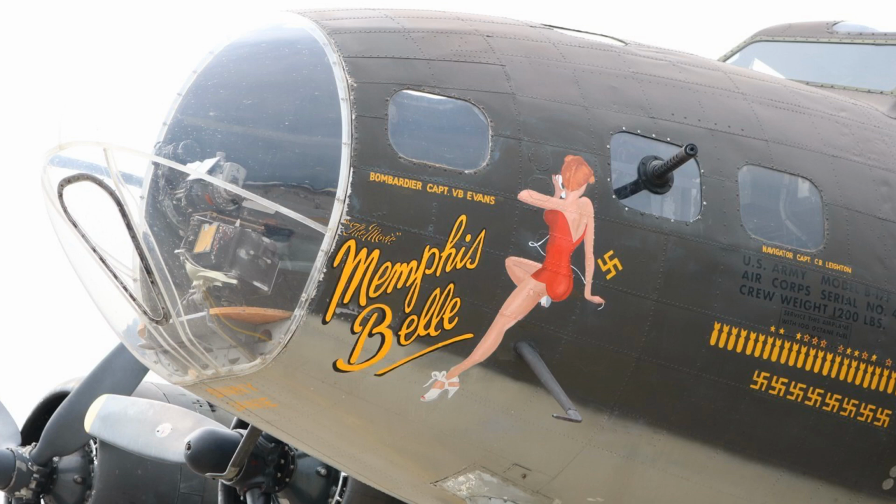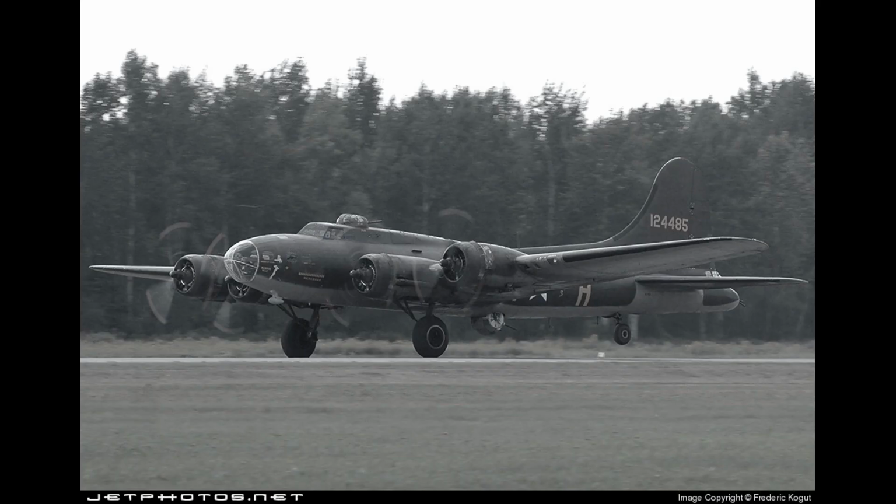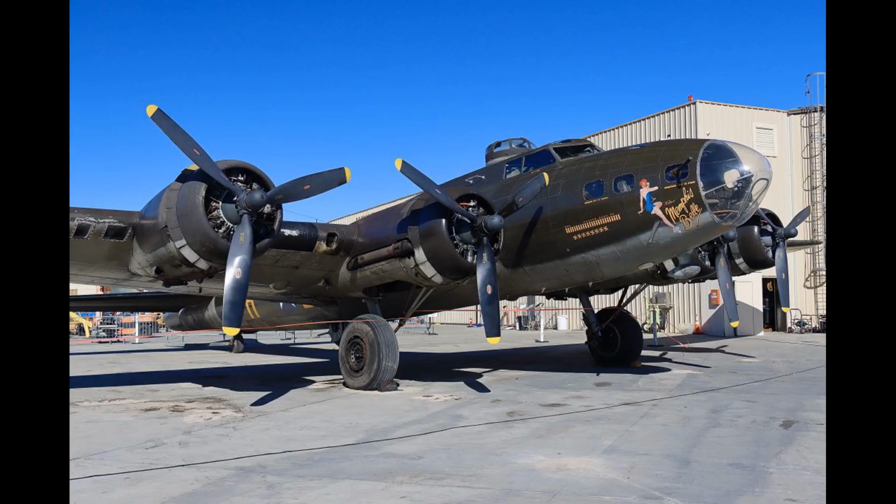Now, it was a fixture at many East Coast air shows and was actually the first B-17 that I had ever seen when it attended the Ottawa Air Show back in 2003. Now, recently, in a drive to keep the aircraft airworthy for a longer time, it was relocated to the California desert and is now operated by the Palm Springs Air Museum.